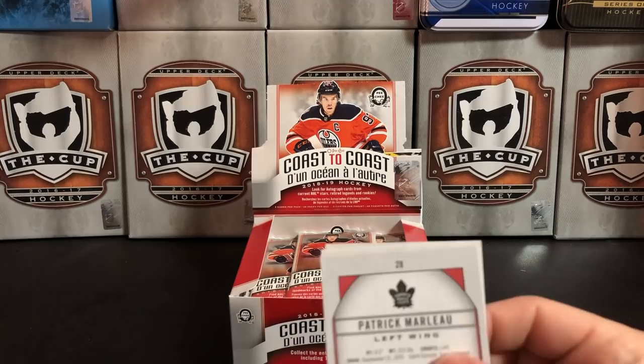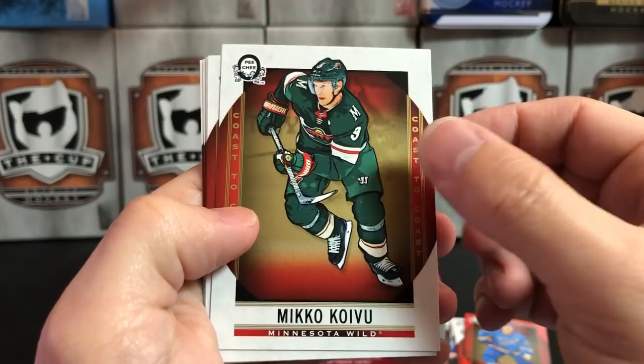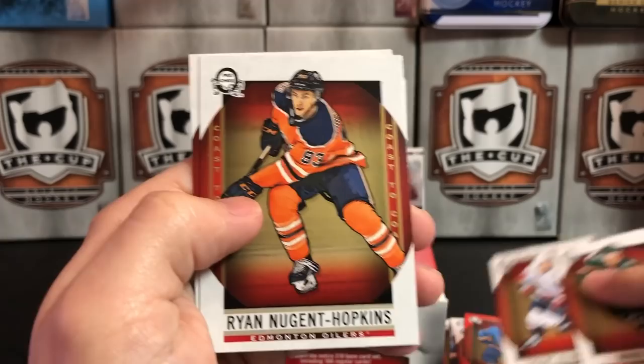Nice thing, actually, about these packs, at least I thought, is they're only $2 a piece. So maybe, you know, younger kids could actually afford these as opposed to some of the products that are out there nowadays. Mikko Koivu, Brad Marchand, Evgeny Kuznetsov, superstar, Ryan Nugent-Hopkins, and Patrick Marleau.